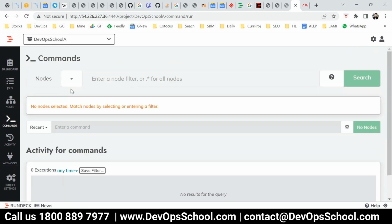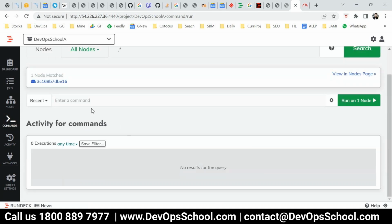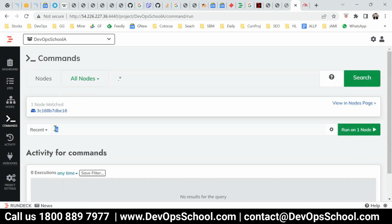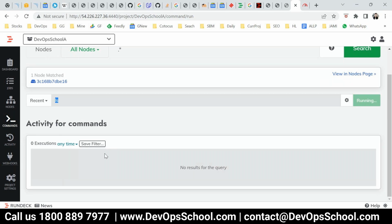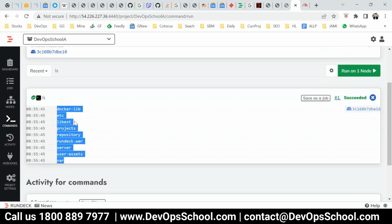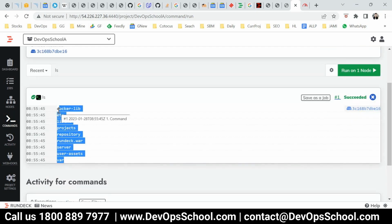So let's select the node, and this is the only node I have right now. And what command do you want to run? Because I know it's a Linux node, I will run ls, and this you are running on only one node. So basically this is an ad hoc command. Instead of ls it can be anything else, and you get the output here somewhere downside. Let me show you. See here, this is the output. That means in the place where it is running, you have these files and directories. Now did you understand what an ad hoc command is?